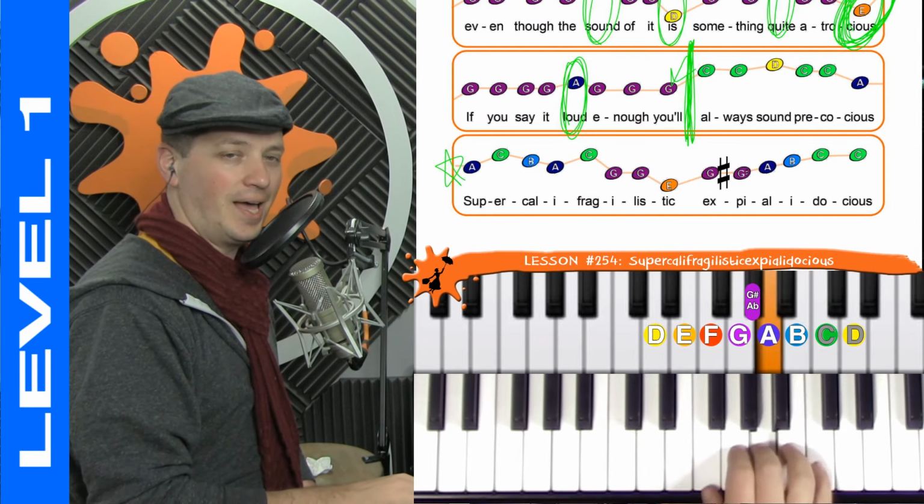Okay, there we go. So it's diminished and augmented. So there are two chords that sound really, really super funky. There is a major chord and a minor chord. Those are the ones that sound normal and not funky. The ones you're looking for are the diminished chord. That's that one right there, and the augmented chord. Go ahead and jump in here with us, if you would, Kendra.